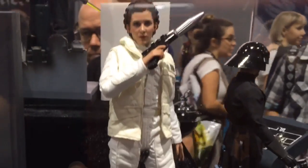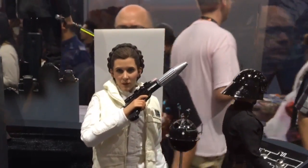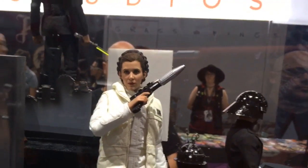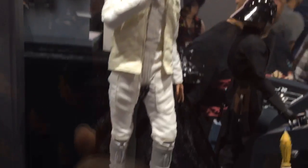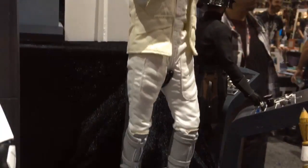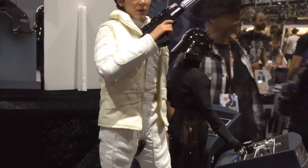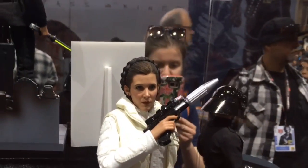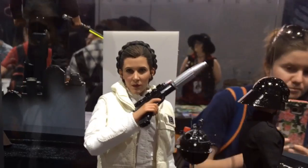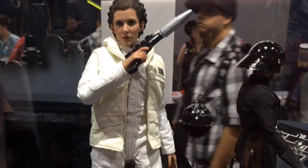And then we're gonna finish off with royalty. This is the Princess Leia on Hoth figure from Empire. She has an appropriately themed base with snow aesthetic. Her costume seems to be mostly fabric. I don't know if there's any sculpted elements on this. But it features the likeness of the late and great Carrie Fisher from Empire Strikes Back.